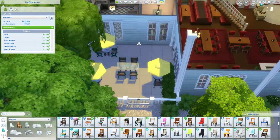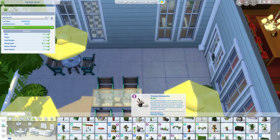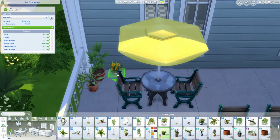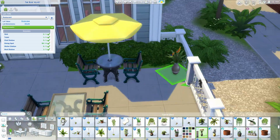And for the back patio, adding little chairs and stuff, of course. The umbrellas are yellow, not for any particular reason, just because I thought they went well with the wall. I feel like they're also a nice little pop of color. I'm not sure if I should have made a different color, but I think they look okay.